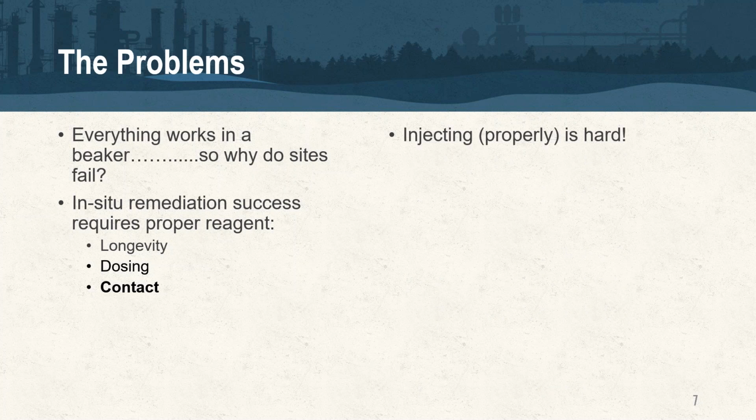Next is, injecting properly is hard. What you don't want to get from your injection contractor at the end of a project is the statement, "It all went in the ground." That's not what we want. We want to make sure we're getting it in the right place.